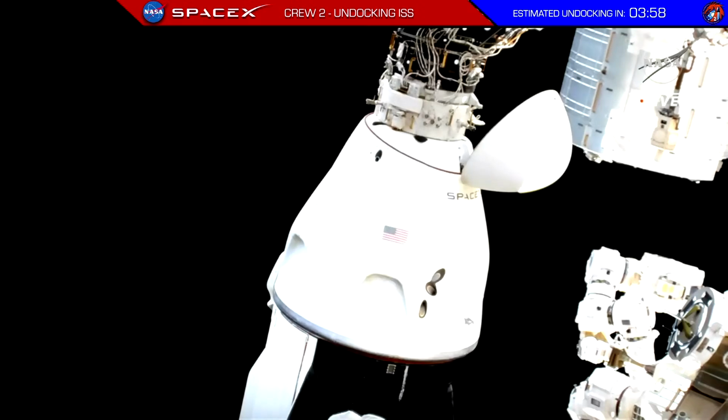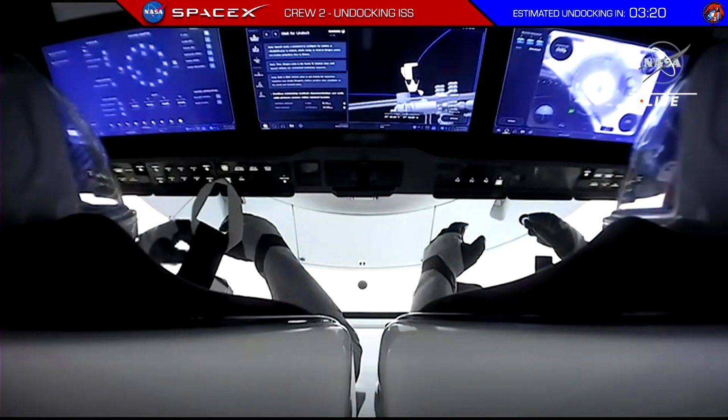Since we've last been with you, a lot has happened. I think we went off air maybe about an hour and a half ago, right when the Dragon hatch was closed. In that hour and a half, Mark Vande Hei on the station side closed the A-Pass hatch, or the hatch that's adjacent to that Dragon hatch, creating a vestibule in between the two hatches. He also closed the hatch to the pressurized mating adapter 3, which is on the nadir or the zenith side, space-facing side of Node 2. With all of that, he was able to execute the depressurization between the station and the Dragon, the vestibule, that middle part in between, putting it down to vacuum.